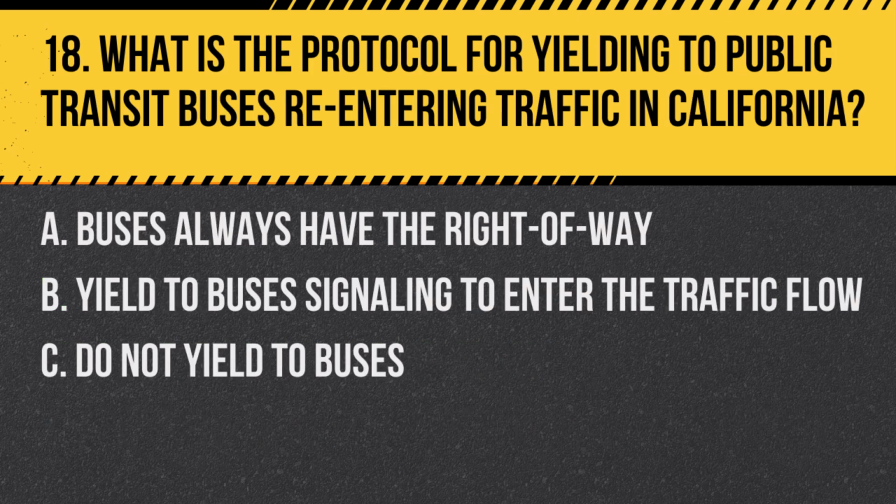Question 18. What is the protocol for yielding to public transit buses re-entering traffic in California? A. Buses always have the right of way. B. Yield to buses signaling to enter the traffic flow. C. Do not yield to buses. Answer: B. Yield to buses signaling to enter the traffic flow. This facilitates smooth and safe public transit operations.